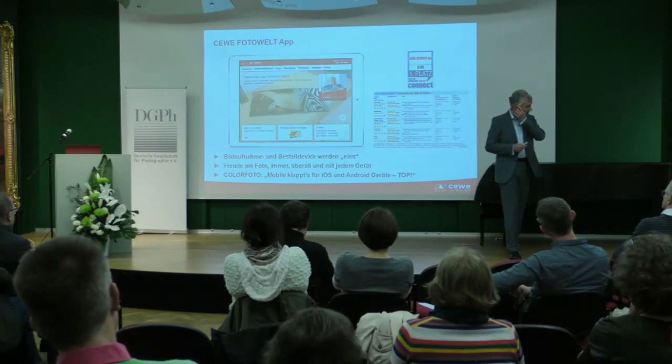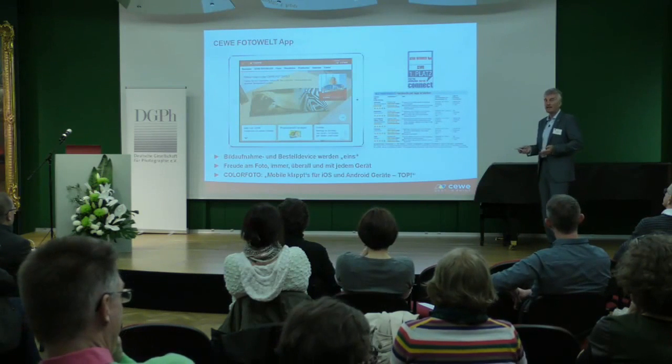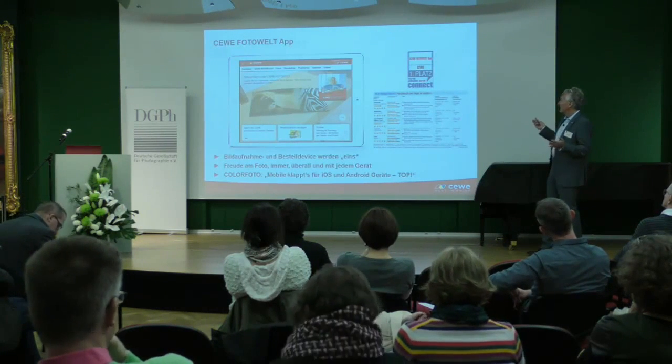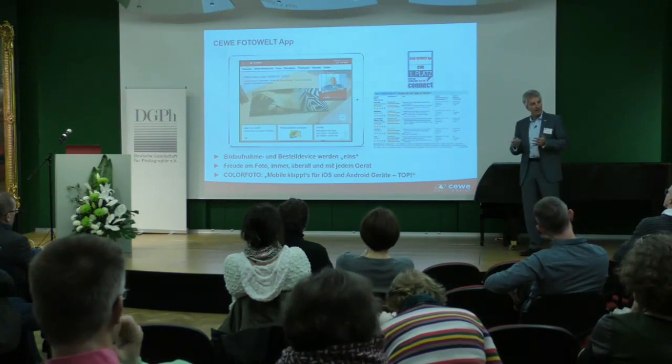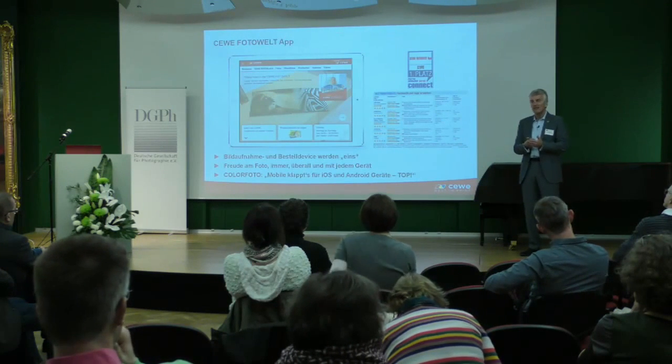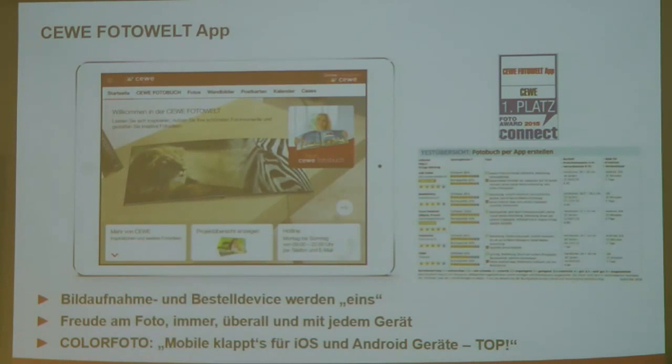So what was the first answer of CV? We developed apps where we battle against our competitors like before with our desktop software. The good thing is that the ordering device and the picture-taking device are merging. So that's an opportunity, of course. On the other hand, that's a risk. People don't take the time, they don't organize the images like we did before. So we have to find solutions so that people have fun with their images everywhere they are. So you can order all of the products you're seeing here, everything that CV offers, in one device.